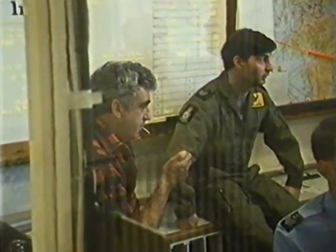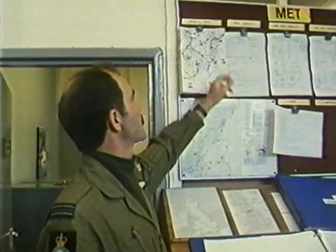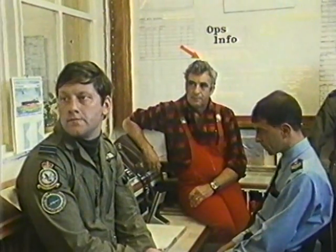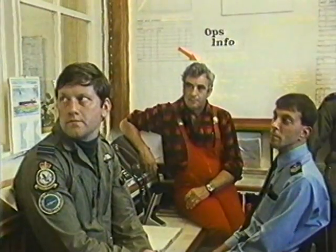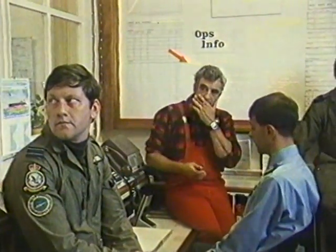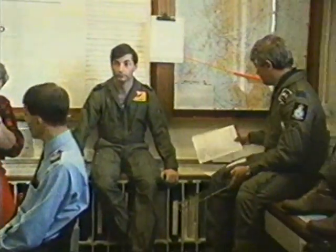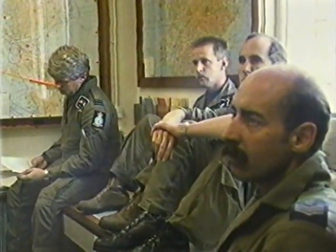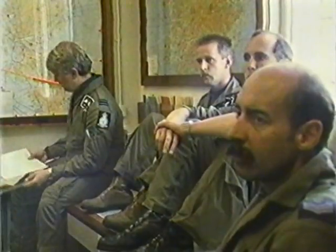Right, the Met situation. There's an occlusion that's gone through which caused the rain last night. We have a 24-hour system of standbys, from 1 o'clock in the afternoon through to 1 o'clock the following day. At 10 to 1, the off-going shift and the on-going shift hand over both the aircraft and bring up to date any information that we may require. Checks are done on the first standby.